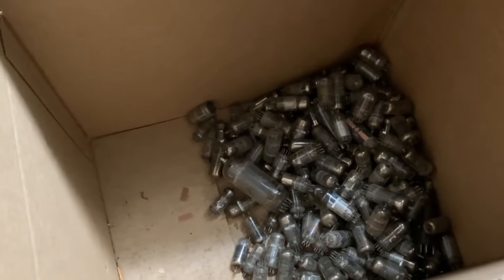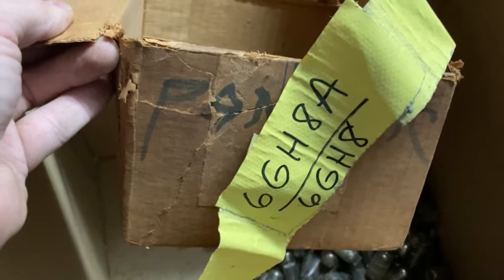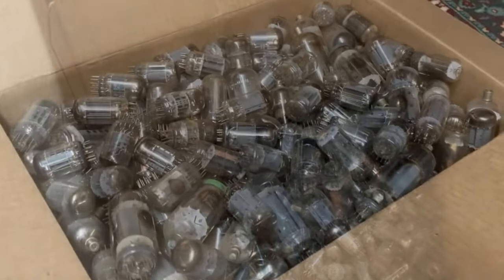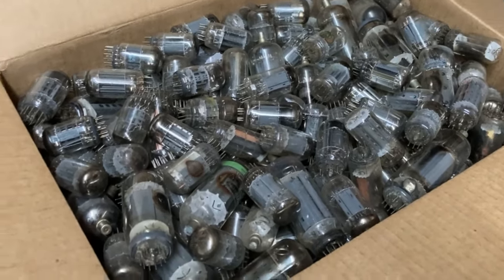So another 189 random tubes, and then there was another box of these, which is what we were counting earlier. So this is another 90 of these. So in this one box, there was 279 more tubes, all used. Okay, so that's 300 compactrons. I guess that's what those are called.